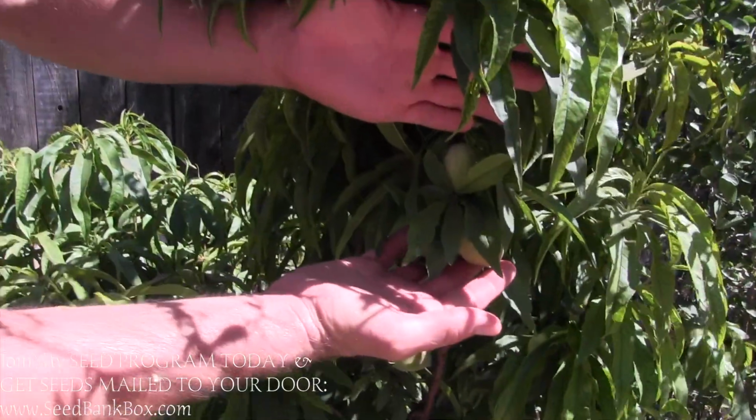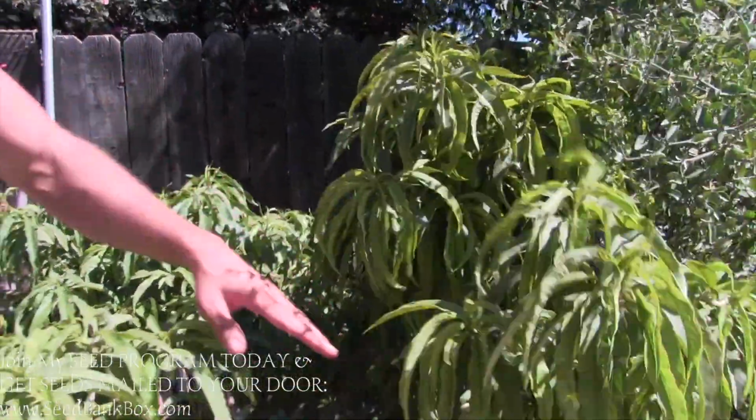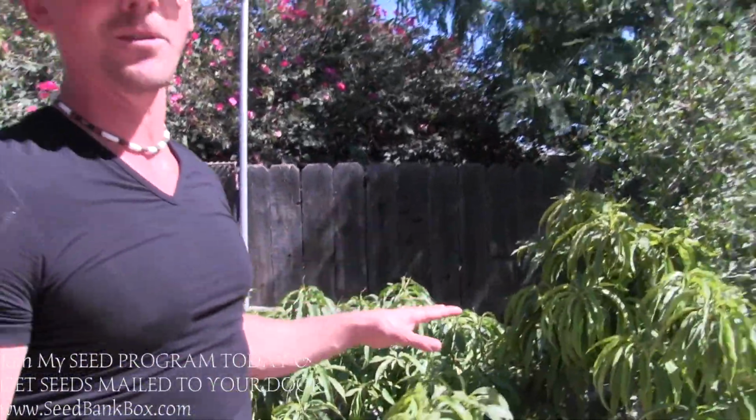Look at my hand up here. And they'll be ripe in about, I would say, a month. And this guy's probably my favorite peach tree because he's so cute looking, and they thrive in the desert. I think these Bonanza miniature peaches do really nicely here.